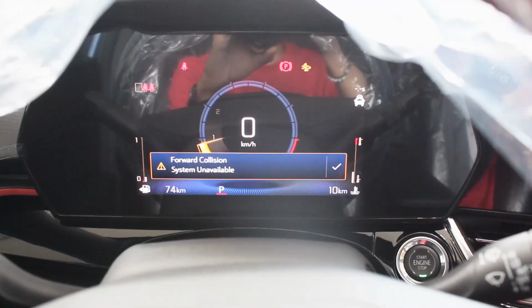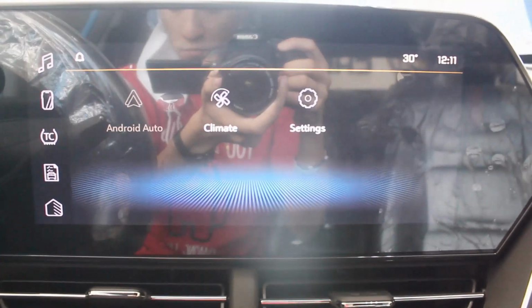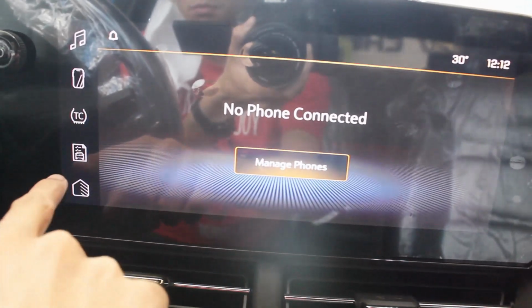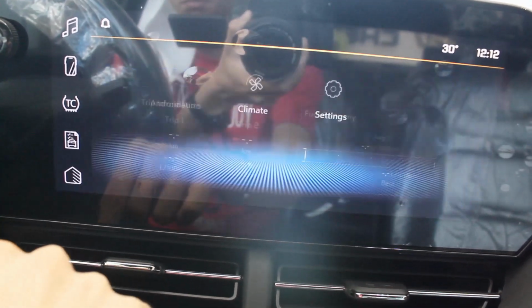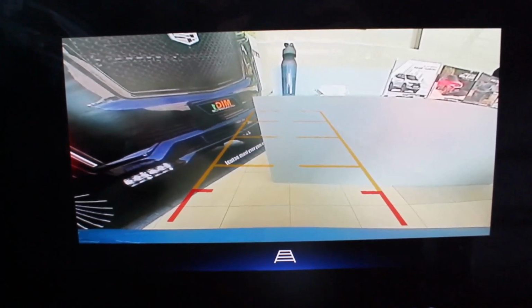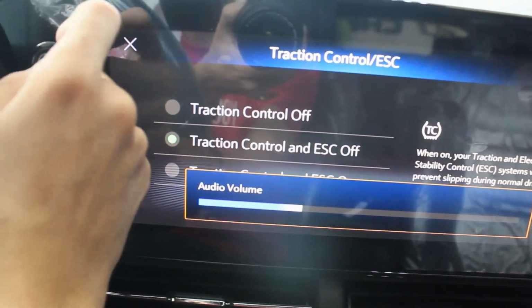You have an 8-inch digital instrument cluster and an 11-inch infotainment system with Android Auto. Same honest thoughts as with the RS model. The infotainment system is just a little bit delayed, but it's alright. And the reverse camera is okay too, I must say. I didn't mention that in the RS top of the line model. And on the left side of the infotainment system, you have your volume adjustment along with your power button.